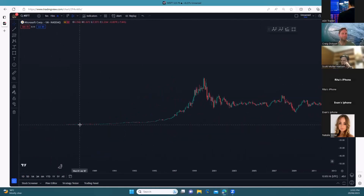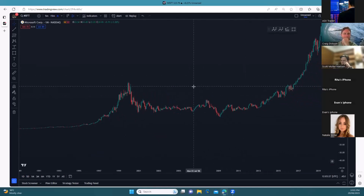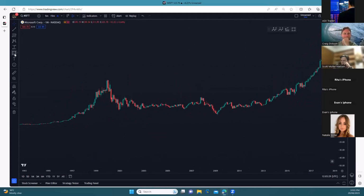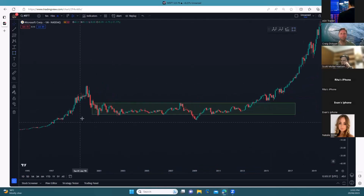Massive uptrend. What did it go from? It went from 6 cents to $60. So 100x. Well, more, 1,000x. I don't know, not that good at math. And then from there, what did it do? It ran really hot, really quick. It then went down and then went into a sideways move. Okay. Sideways move for 14 years.